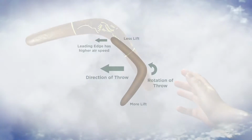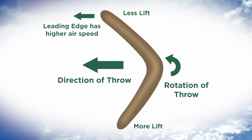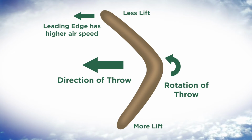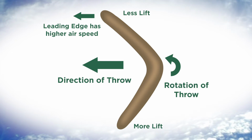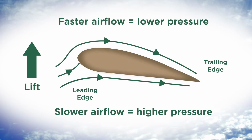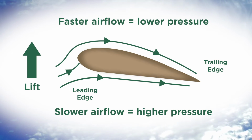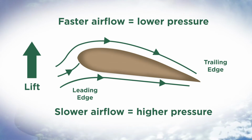Proper wing design produces the lift necessary for a boomerang's flight. The wings of a boomerang are designed to generate lift as they spin through the air. This is because of the wing's airfoil shape, angle of attack, and beveling on the underside of the wings. The phenomenon of gyroscopic precession is responsible for making a boomerang return to its thrower.